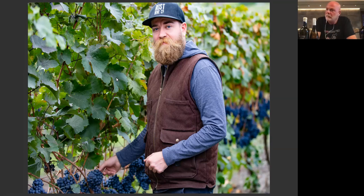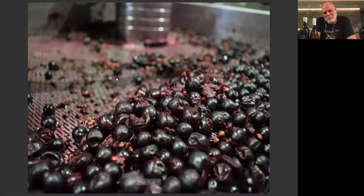Yeah, if you want to go on to the next. Here's a picture of grapes coming out of the press.